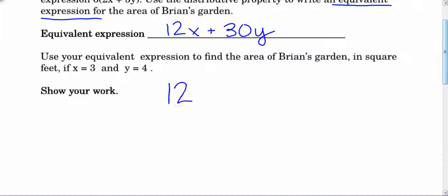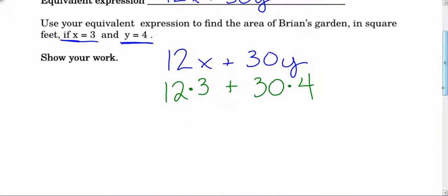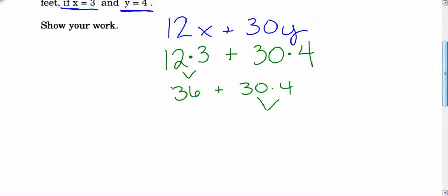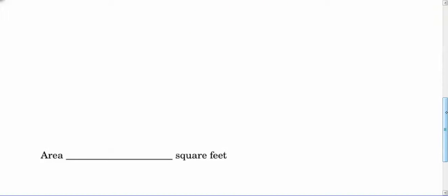So start with your expression, 12x plus 30y. And then right here it tells us what to substitute. So 12x means 12 times x. So we're just plugging in a 3. So 12 times 3 plus 30 times 4. Right? So then you just follow order of operations, which means you do multiplication first. In this case we only have multiplication and addition. So that's 36 plus 30 times 4. And we're going to do the next multiplication problem next, which would be 120. So 36 plus 120 would be 156 square feet, right? So 156 square feet is your answer.